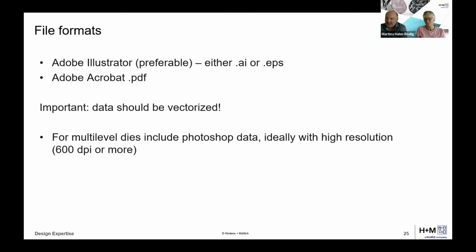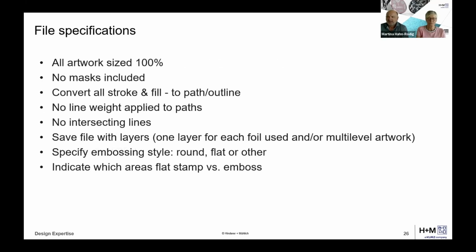For multi-level dies, which we have seen before, for three-dimensional dies, we need Photoshop data, ideally with a high resolution, 600 dpi or more. Even higher is even better, because of the details you can get out of the data. Importantly, don't apply any reductions or whatever, just use 100%, and leave it to us to reduce them. We do it in the right way.